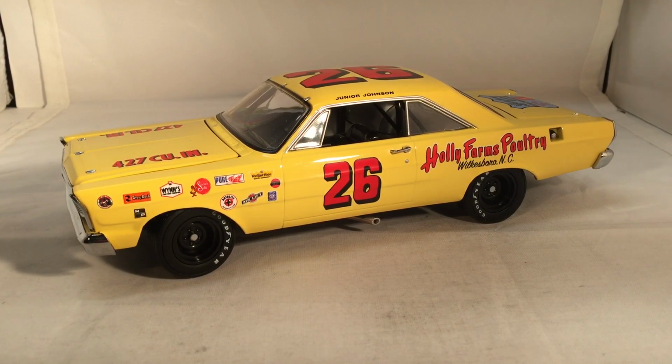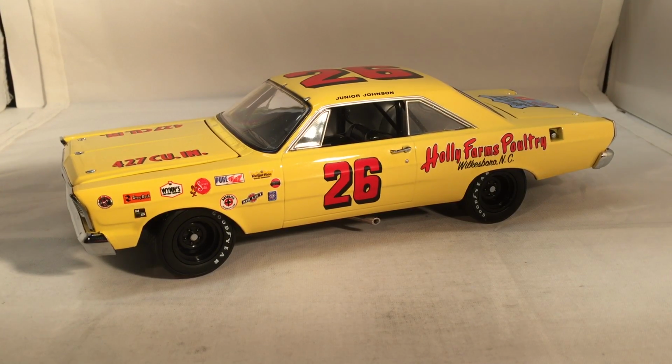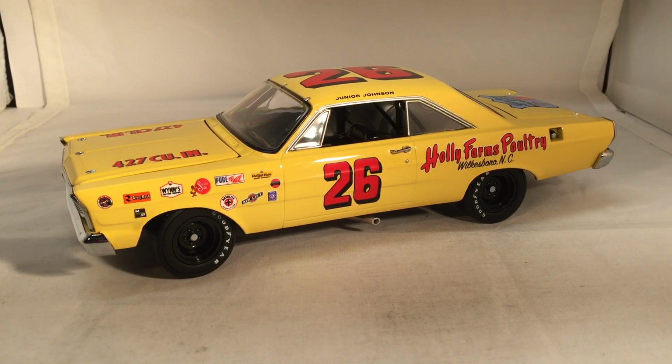NASCAR has one of these in the Hall of Fame. I think they did call it the Yellow Banana, but I don't know if they still would have the Yellow Banana, because I'm pretty sure he wrecked this car in the race. So, did they fix up the Yellow Banana, or is it just one of these Holly Farms paint schemes, but it's not really exactly the full-on illegal Yellow Banana?